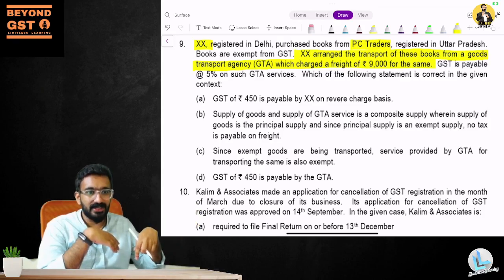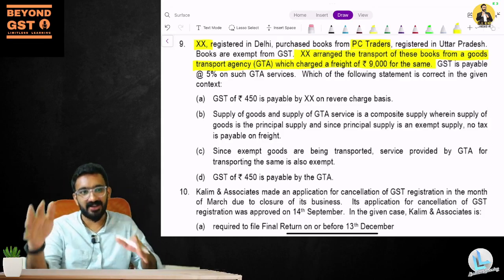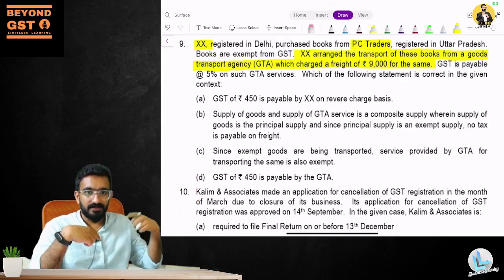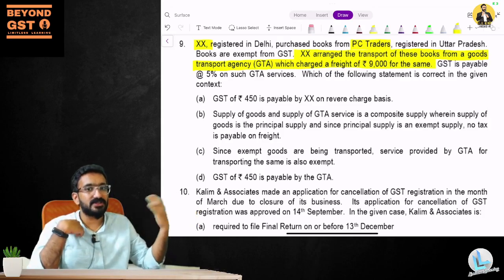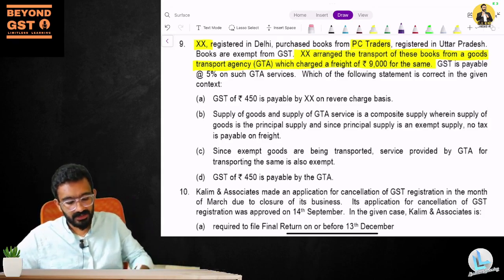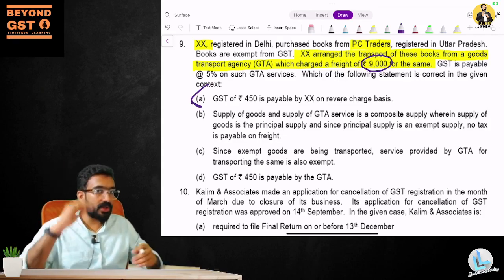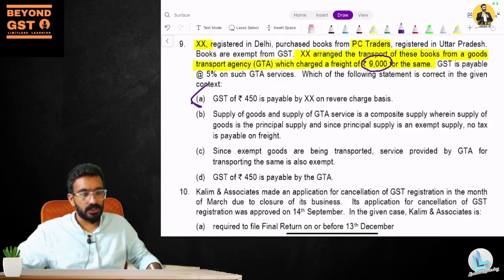Now, is it an FOR contract? Is that the supplier's? No, it's an ex-factory contract. Correct. Very good, guys. It's an ex-factory contract. So this is something where I am separately having a contract for purchasing this particular goods. So if I'm registered, I'm a specified person. If I take services from GTA and GTA has not opted for forward charge because 5% is applicable, it will be taxed under what charge? Reverse charge. So 450 will be payable by XX, on 9,000 at 5%. So what's the correct answer? A is the correct answer. So are you able to properly differentiate between this question and the previous question? All right, good.